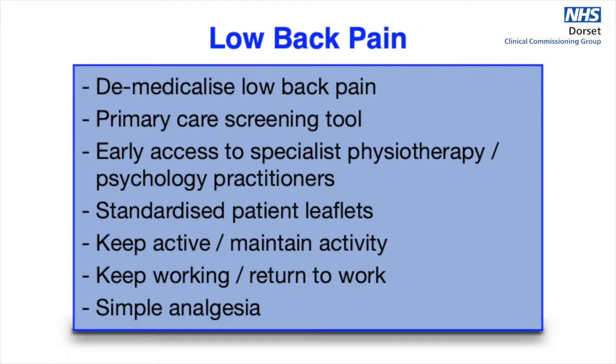The next two slides deal with mechanical low back pain. That is obviously pain where there are no radicular features. Low back pain is a common presentation to primary care, and the goal of the spinal pathway is to demedicalize low back pain. There is a primary care screening tool which has been developed by Keele University, which is the subject of the next slide. There will be early access to specialist physiotherapy and psychology practitioners depending on the outcome of this screening tool.